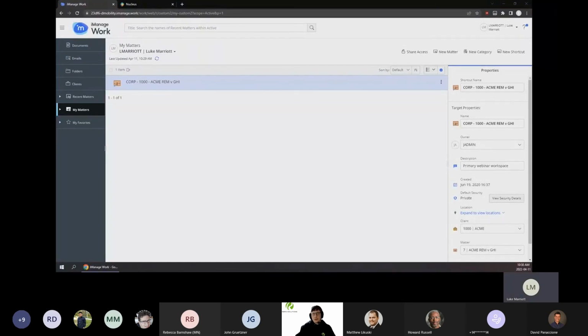So I'm going to present how the integration between iManage and Syngrafii works, how we can surface Syngrafii directly within the iManage Work user interface. Like Ravi mentioned, we have two-way integration. I'm going to start with the context of sending things to Syngrafii from iManage. So right now, as you can see, I'm in the iManage Work interface and I have a sample workspace up that I'm going to be using for this presentation.